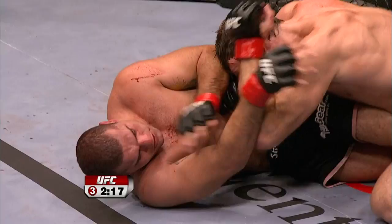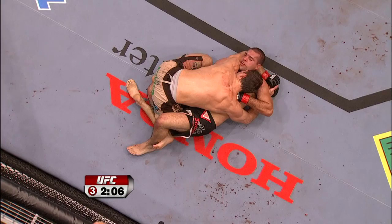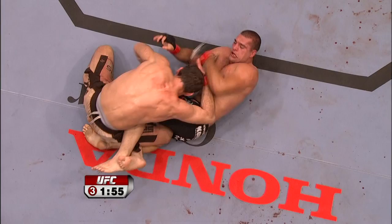Couture predicted Rampage over Liddell, Gonzaga to defeat Cro Cop, Rampage to beat Henderson. And he predicted his teammate Forrest Griffin would upset Shogun Rua tonight. If Forrest can get out of this half guard and get to a more dominant position, he can land some real damage here. He's landed some good punches from this position.